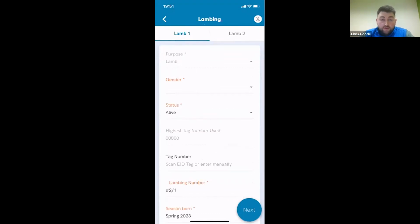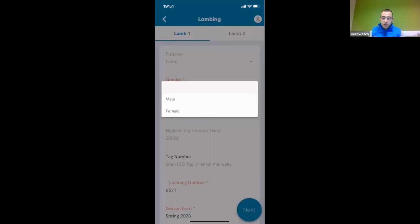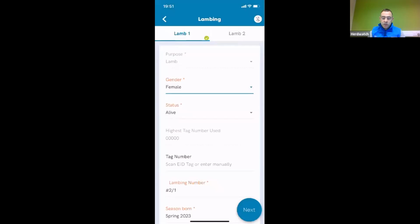So here you just select the gender. So if I had selected 3 lambs here, Chris, to be lamb 1, 2, and 3 at the top, I'd imagine, is it? Yes, 1, 2, and 3, but then it'll allow you then to put down a foster as an option then as well. Okay, perfect. So we're on lamb 1, and we're going to say that was a female lamb.